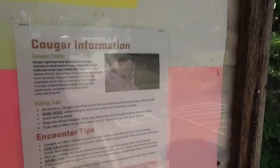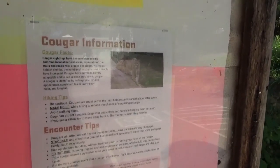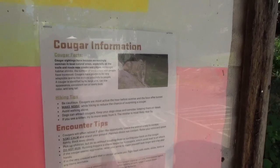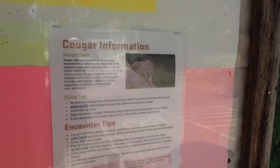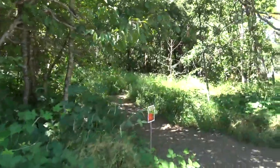Even though this is a suburban area, there's houses around, cougars are still seen here, mostly on accident. Like, the cougars don't want to be close to people either. But there are cougars here. Hopefully today I will not get eaten by a cougar.